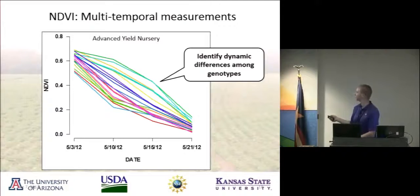And so this would be from right at heading in winter wheat through physiological maturity. And so you can see that most of the lines start out about the same and they end pretty much at full senescence. However, there's a very differential response between the genotypes during that time period. And so if we're only measuring at, say, a single time point, whether it be here or here, you really miss those dynamic responses over time.